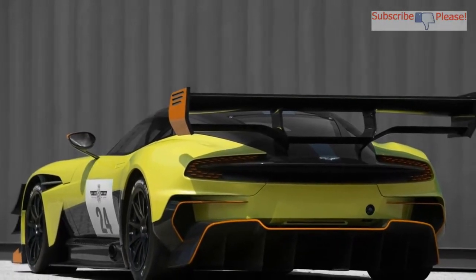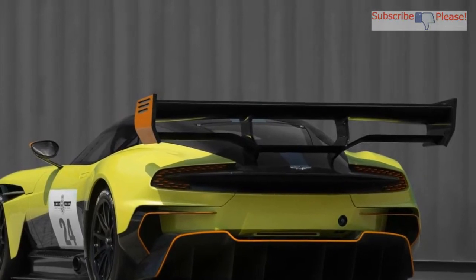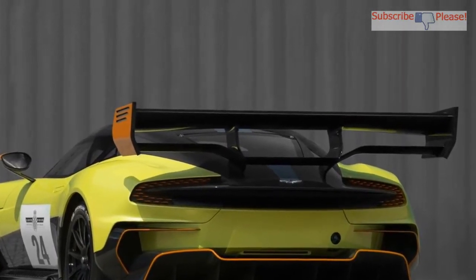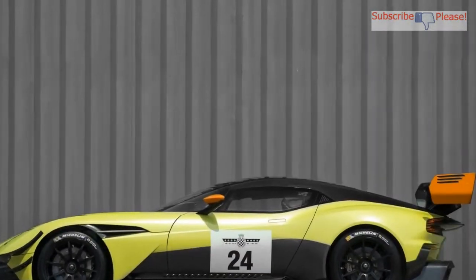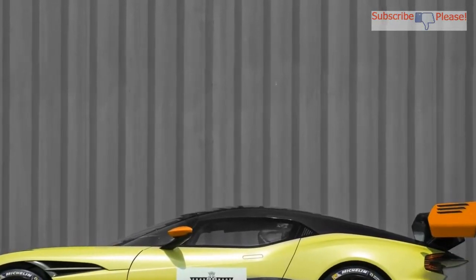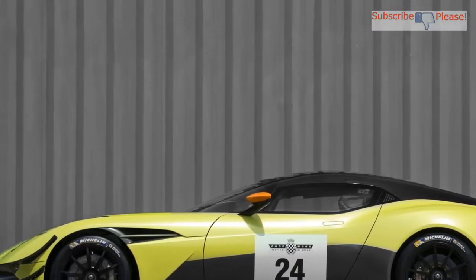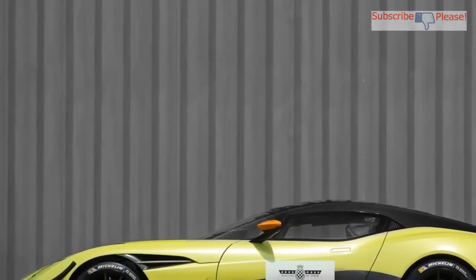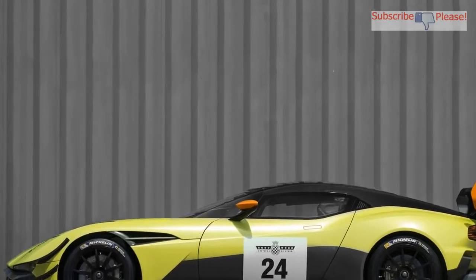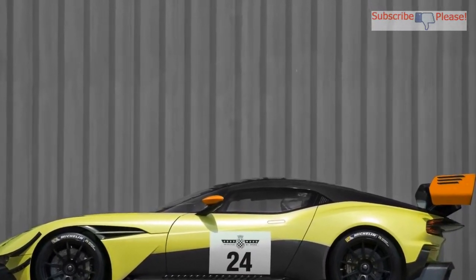Performance figures are still a mystery, as Aston Martin has yet to update a 0 to 60 sprint time of less than 3 seconds and top speed of more than 200 miles per hour. However, given the revised aerodynamics, it's safe to assume that the AM Pro is a 10th second quicker to 60 miles per hour. Top speed is likely to remain unchanged, or even drop a bit in this configuration.